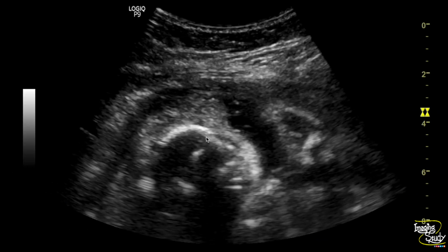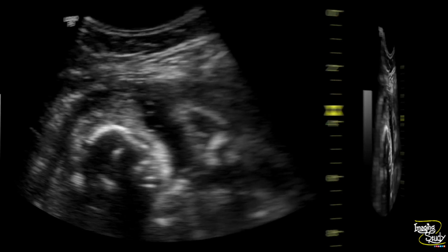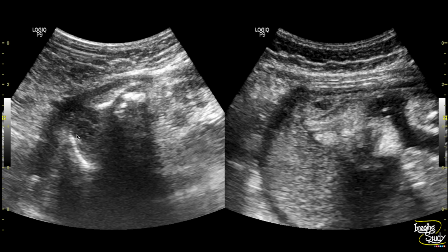Again, another picture of encephalocele. Cranial vault is present. Here I have tried to locate the gap from where the brain matter is going out, and these are the gyri, which looks like some fingers.